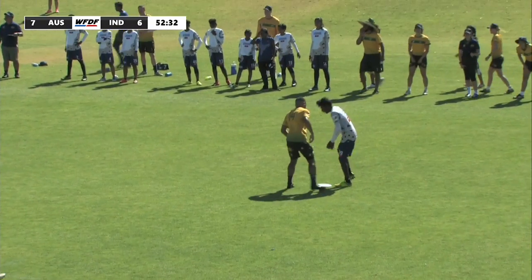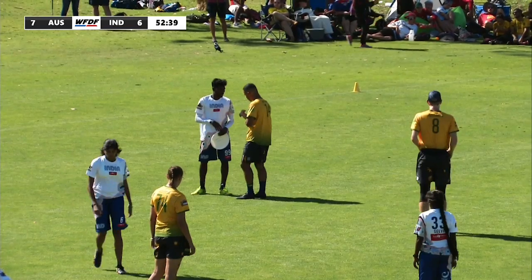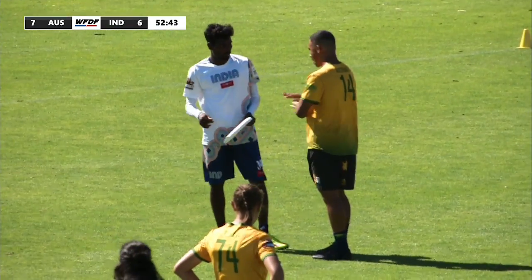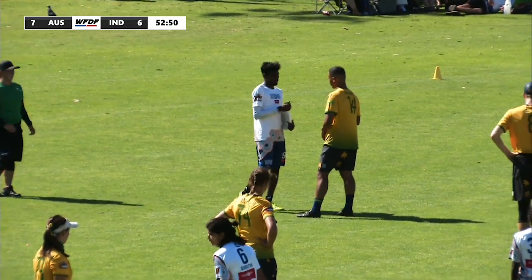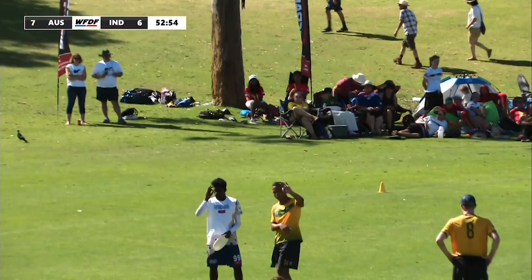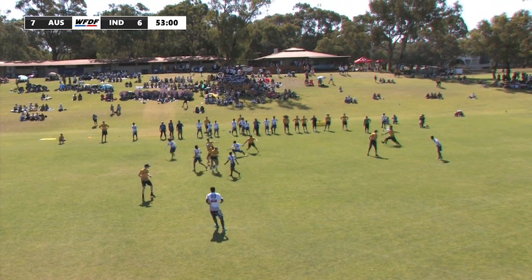Australia looking to work here, got to get a block early. Selby's set the stack and disc is back in play. There's a call, some kind of incident on the mark or a pick, I'm not sure. Yep. Contact on the mark. It's uncontested. Uncontested, that's all right. They'll get back to it. Just a bit of a bump, and that's the sort of physicality that we'd expect here. Tight play. These players want it.